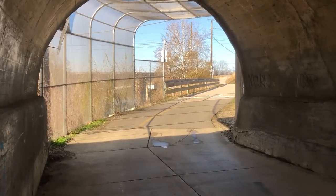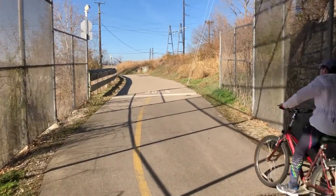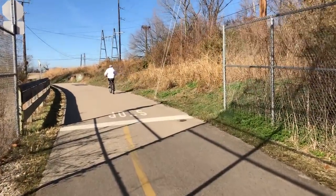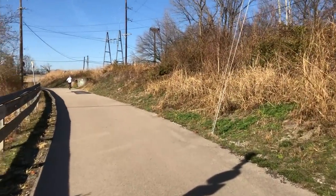Check. Check. Testing 1, 2, 3. Check. And somebody come by on a bike. You're supposed to dismount. Didn't do that. You're on the wrong side.